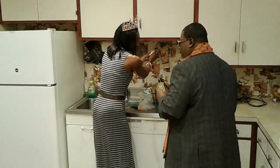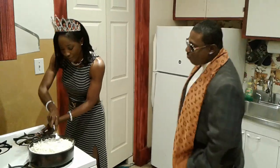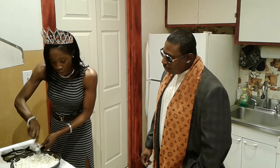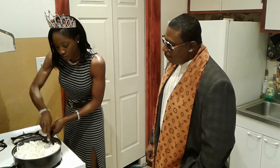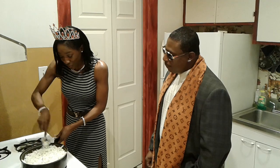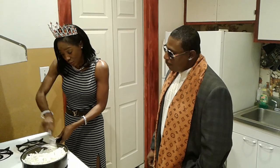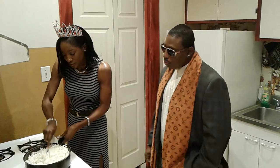But they say people in hell need ice water. So you're gonna make sure you turn it around like this. Make sure it don't burn or nothing. Just turn it around. You can call it fried cabbage or steamed cabbage, but in Jamaica we call it steamed cabbage.